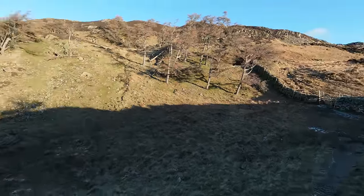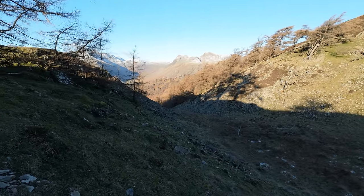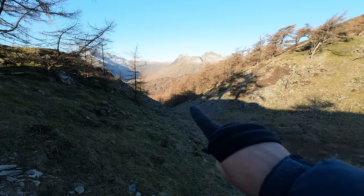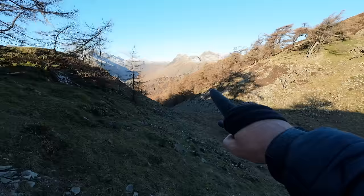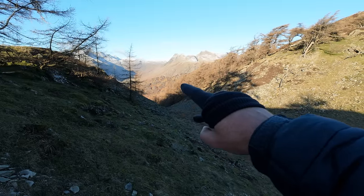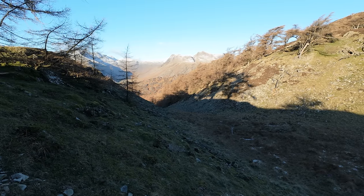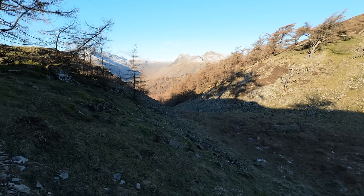Okay, let me spin around. So it looks rubbish today because what you can't really see is Side Pike there, and obviously the Pike's behind it. It's difficult to see the layers. You've got all these larch trees here as well. So again, in autumn, when all these are orange, you've got the orange bracken on Side Pike, orange bracken on the Langdale Pikes as well. A little bit of cloudage, fairly low sun. This is a world-class view. It looks rubbish right now, though.